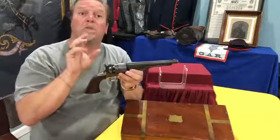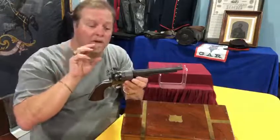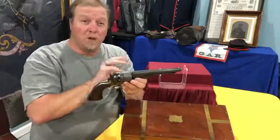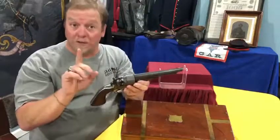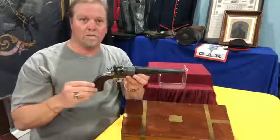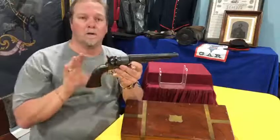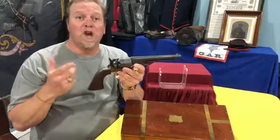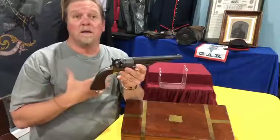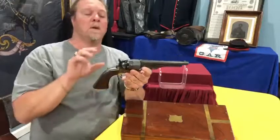Colts came out with blue on the barrel and the case colors on certain parts. You want to see as much of the blue and as much of the case color original as you can. And the more you see, the better. This one is just a gray gun, meaning it's just brown and gray all over, no finish. It's one that saw service. And that's what I like because I like the thought of it being used by that soldier during the war.